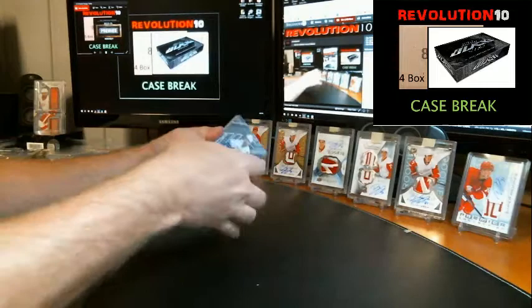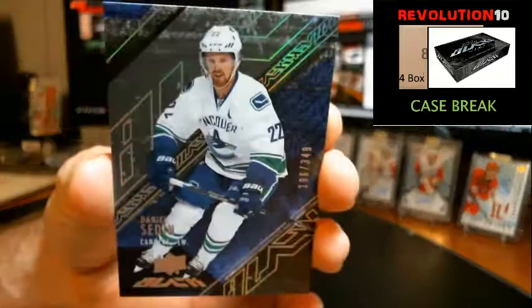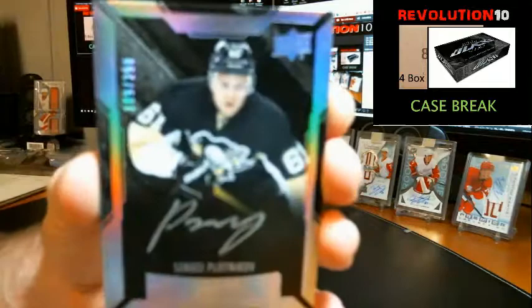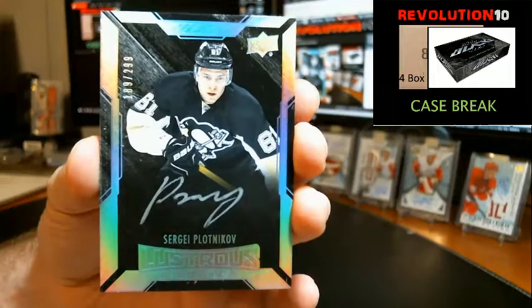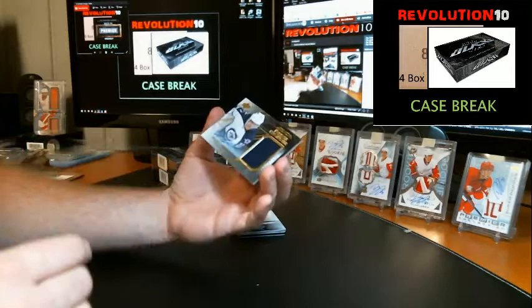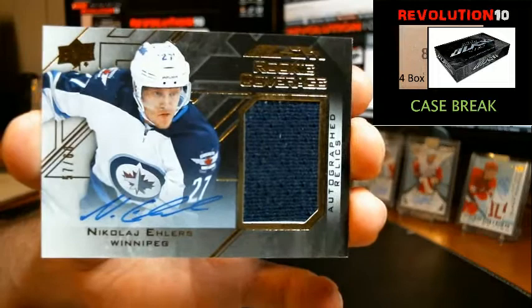Base card numbered to 349 for the Canucks, Daniel Sedin. Lustrous Rookies autograph numbered to 299. It's going to the Pittsburgh Penguins, Sergei Plotnikov. It's still Penguins. I think he's with Arizona now. And we've got a very nice rookie coverage jersey autograph numbered to 60 going to the Jets, Nikolaj Ehlers. Nice hit from Winnipeg.